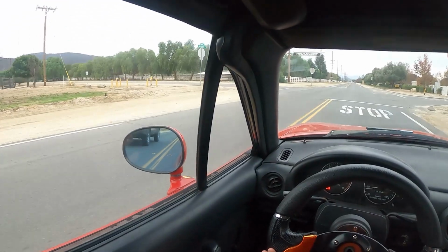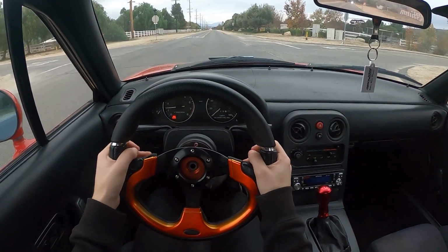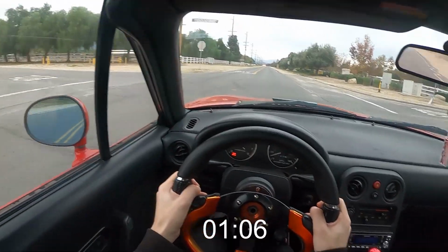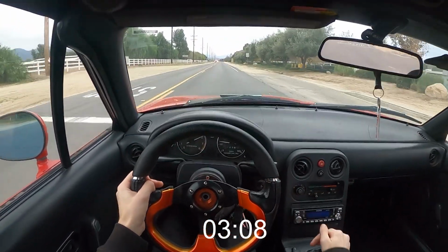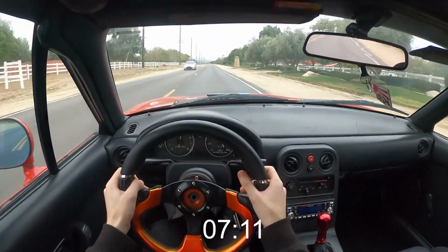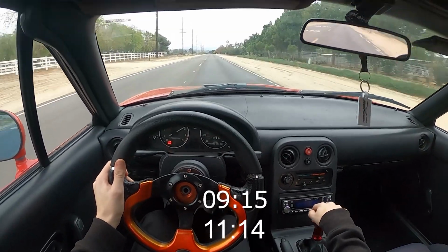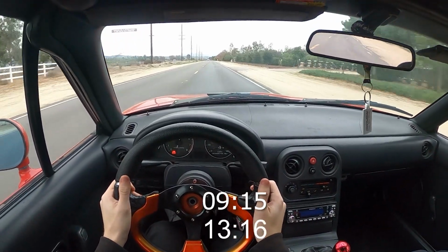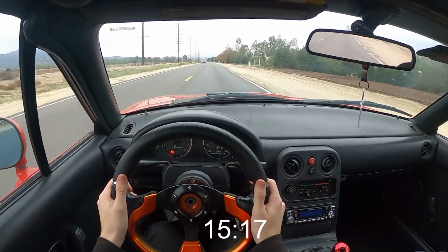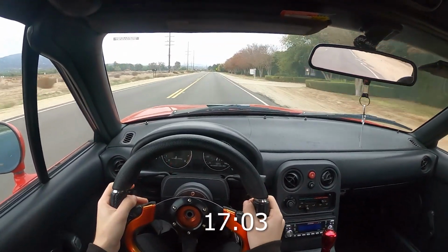Here we are at a stop sign. We're going to floor it and get a 0 to 60 here. Cheers, let's get it. Not very good at this, so. 50, 60, we're going, we're still going, 80, we're still going.